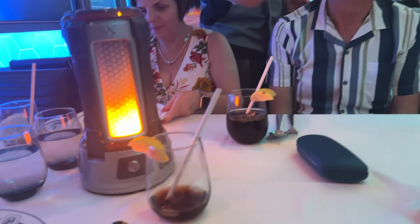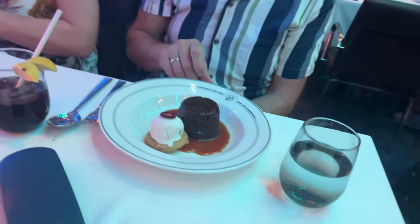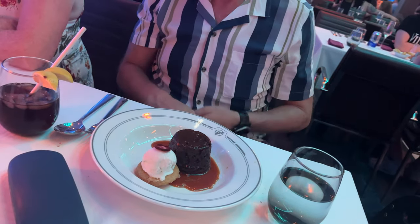Mom got some weird one. She got like a beetroot cake or something. It looks nice. But yeah, that looks like a sticky toffee pudding, basically, with ice cream. That looks great as well. I just thought that'd be a bit too heavy for me now. But not for Dad.